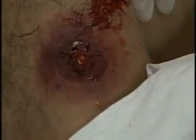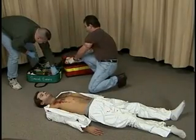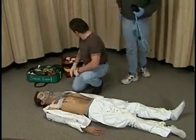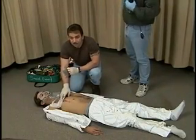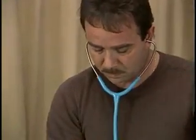What I see appears to be an obvious sucking chest wound with minimal hemorrhage at this time. Okay, all my partners, I'm going to apply an occlusive dressing to that. Okay, at this time I'll go ahead and direct my partner to give me a baseline set of vitals. I would auscultate the chest, listening for lung sounds.